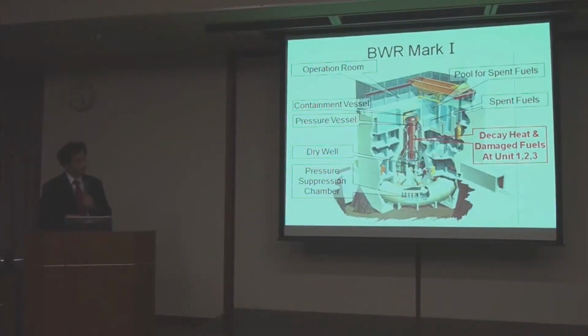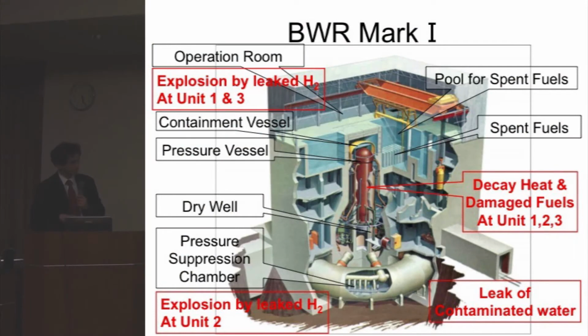the tsunami destroyed the cooling system. So after that, the fuels were damaged in units 1, 2, 3. And the explosion occurred at the operation room at units 1 and 3 by leaked hydrogen. So this explosion is a hydrogen explosion. And also an explosion occurred by the hydrogen at unit 2 at the pressure suppression chamber. And also there is some contaminated water around here. So the radioactive materials are spread to the environment.